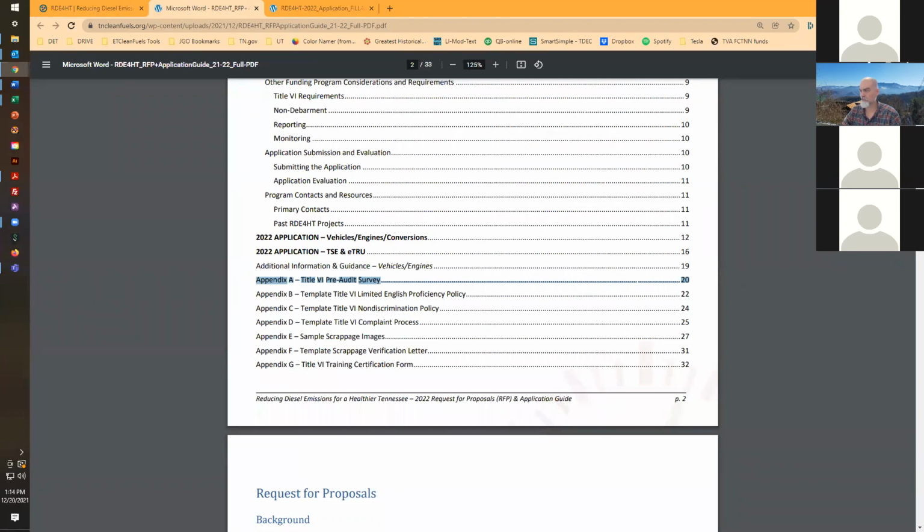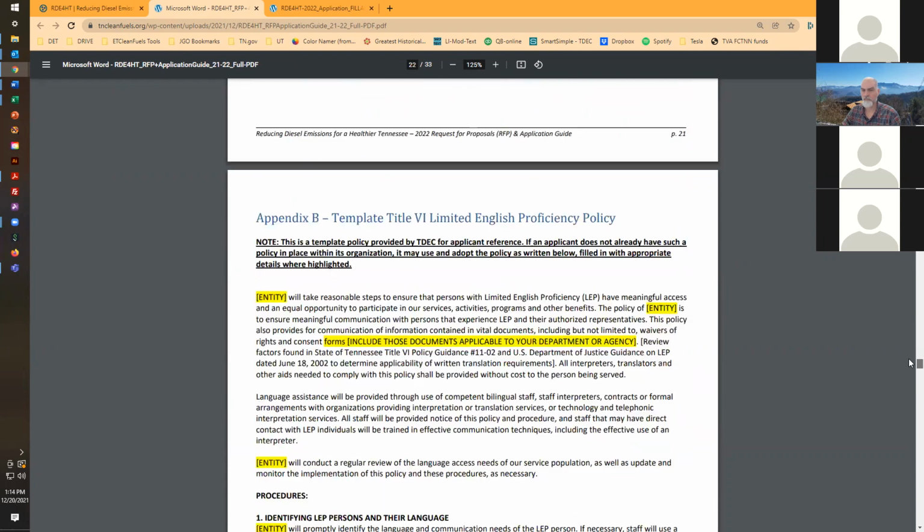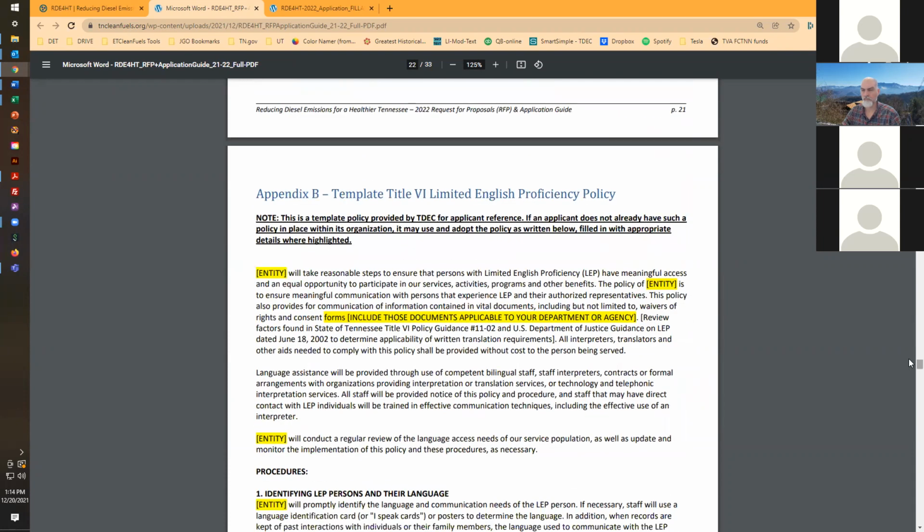So this is all separate from the application that Jonathan just put through, but you are going to have to provide all of those policy documents and that pre-audit survey at the time you return the application to Jonathan in January. If you have questions on that, again, reach out to me and Jonathan. I know it's a little bit of a complicated question for people, but we do need to make sure that everyone is Title VI compliant, because these are federal funds and that is a requirement. If it is violated, we at the state would be poised to perhaps lose some funding in the future. So it's very important that this is met. And if you have questions, just reach out.